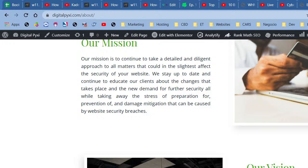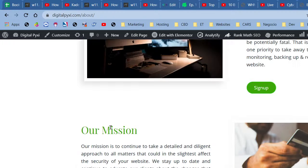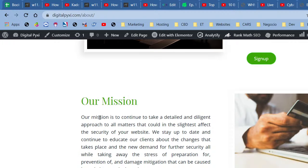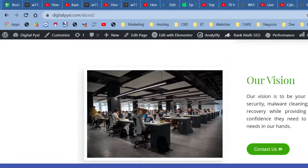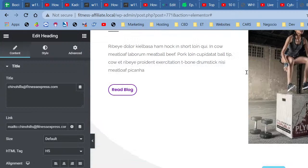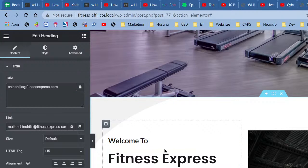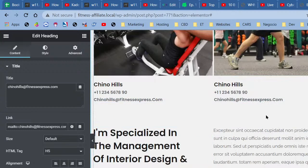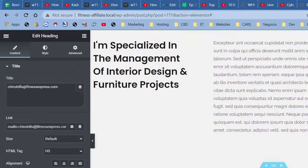Okay, so this that you see right here, our vision, our mission, all right? So what we want right here is a vision statement and a mission statement for our Express Fitness. So whenever we come to Express Fitness, we have an introduction, who we are, what we do. We have images of our different locations. And now we're going to share our reason of opening. Okay, so we're going to add a section right here.